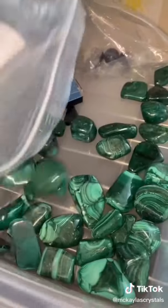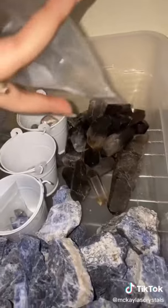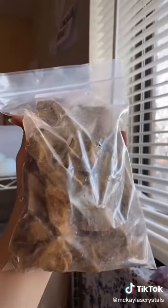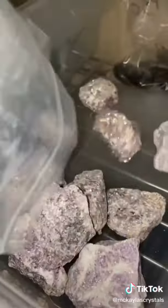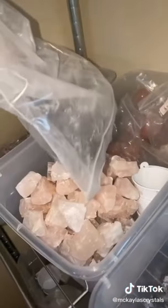This is malachite, a perfect alternative to moldavite. Now we're gonna do smoky quartz points. Tumbled smoky quartz, gonna go in their little jars. Raw tiger's eye. Next up is lepidolite. Very, very strong, perfect for transformations. And a whole bunch of rose quartz, actually 5 pounds.